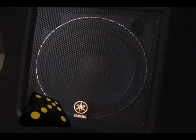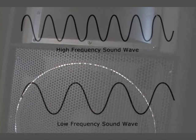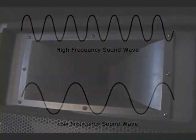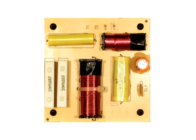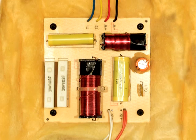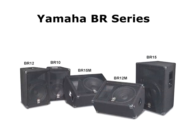Depending upon the system, or the crossover, you may have more or less control over which range of frequencies cross over to the next speaker in your system. Crossovers come in all shapes and sizes. Some are built into the loudspeaker enclosure, which you then have little control over. These are called passive crossovers. Yamaha uses these in the Club series and BR series, full-range loudspeakers, simplifying setup and operation.